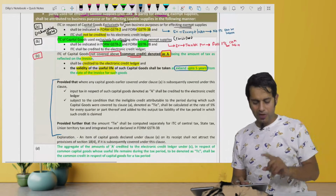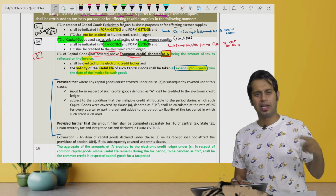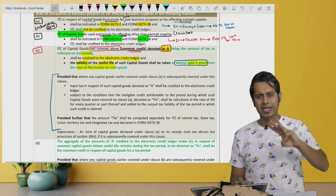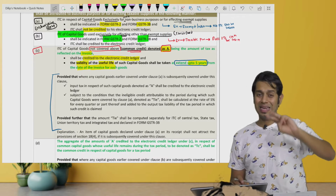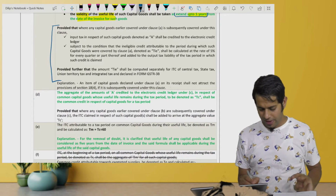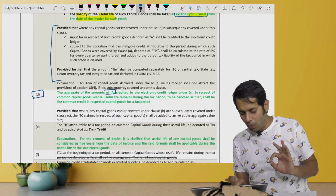Other things, okay? First we understood, if it is exclusively for exempt, I can never take. If it is exclusively for taxable, I can take fully. If it is for both taxable and exempt, take it fully now. And the life of that asset shall be 5 years. Then clause D says the aggregate amount of A. What is A, sir?